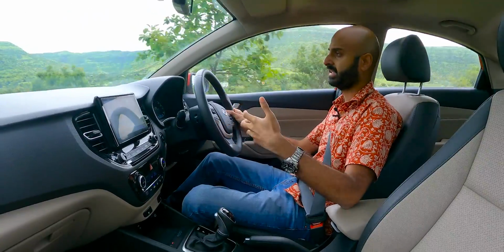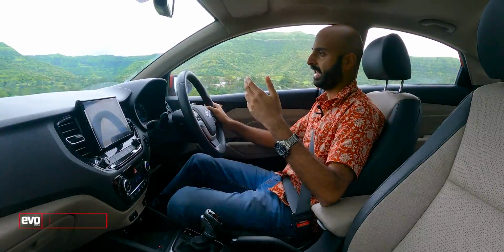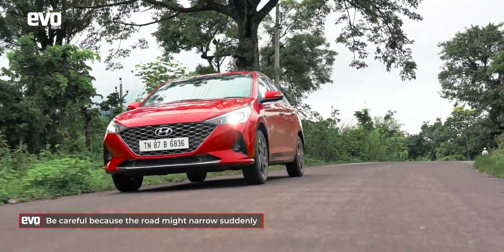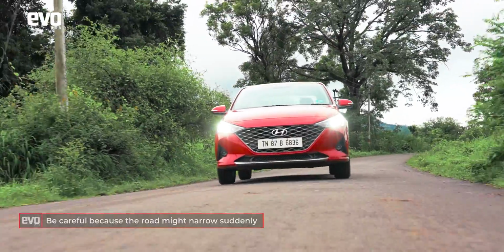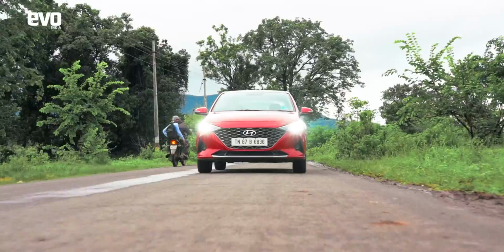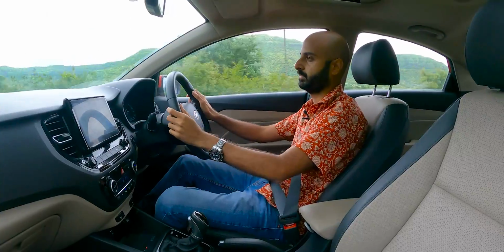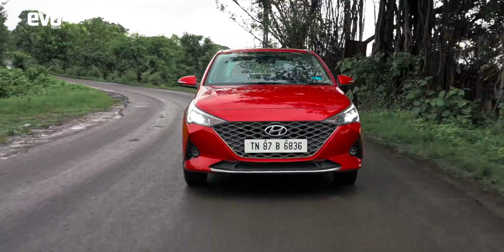Now the road, it's not a very wide road. Two cars can pass comfortably, but nothing more. And in parts, it does narrow down, so you need to be careful. Don't come around a corner too hot, because you might just find that the road suddenly narrows and you have an oncoming truck or an oncoming bus, and then you're going to be in a bit of a jam. But actually, there's not too much traffic on this road, so that is not something you need to be worried about.